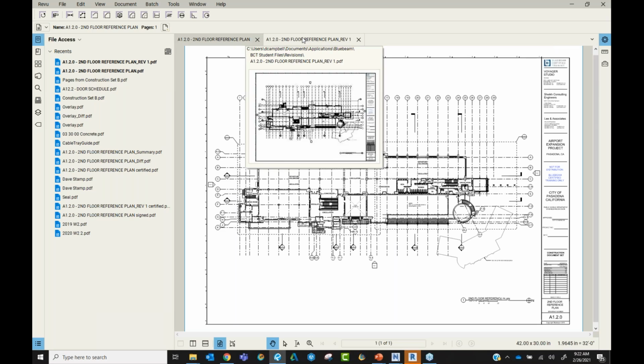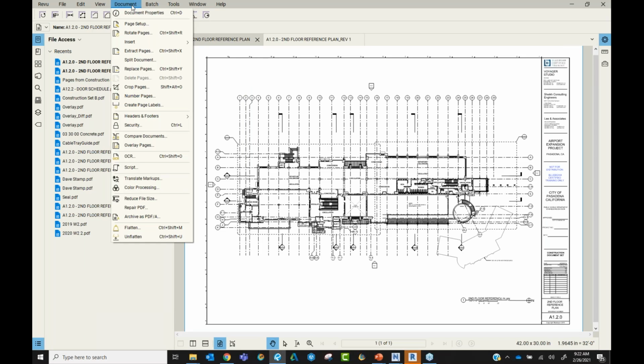But essentially, I'm going to go over now the document compare and overlay features. Had to get another drink of that cold brew.